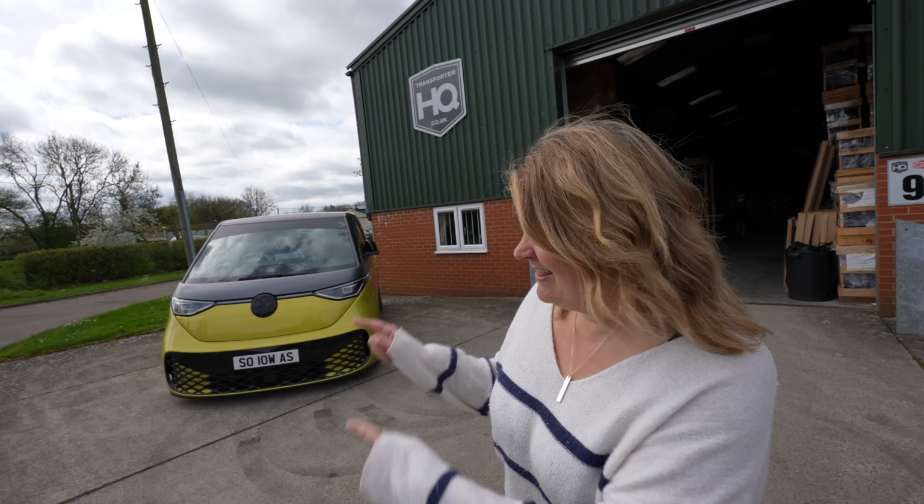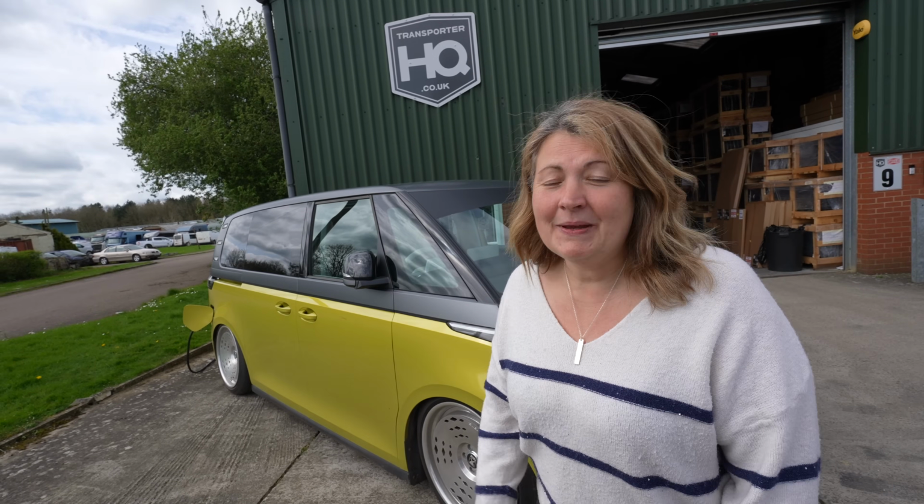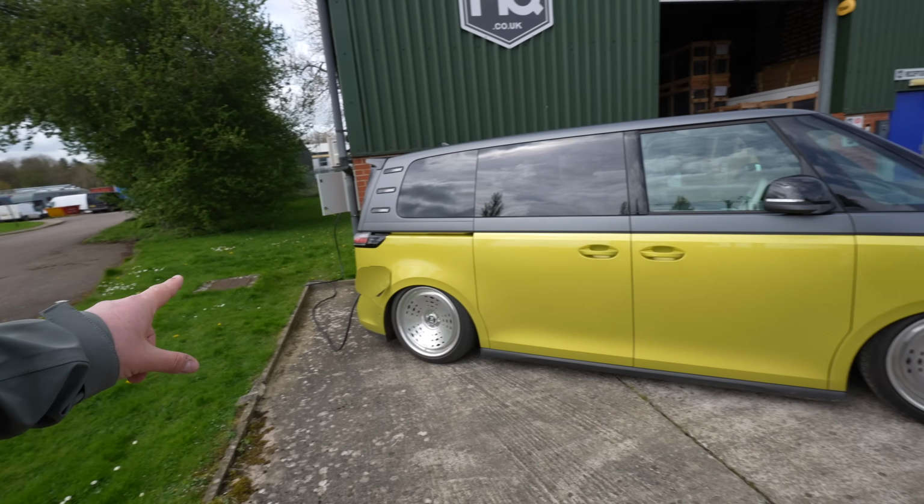We've been taking a lot of negative comments about the ID Buzz. So if you want some help with an ID Buzz project, you've got to come to a Buzz person. Look at that for a Buzz. So we've come to Transporter HQ because they are experts in VWs and they also have a genuine passion for the Buzz. And look at their one here, it's been slammed.